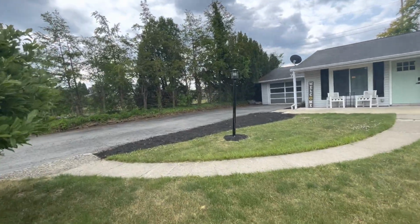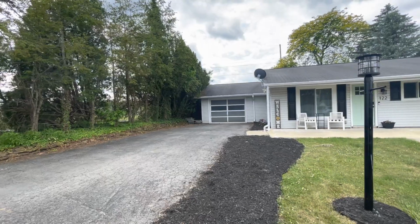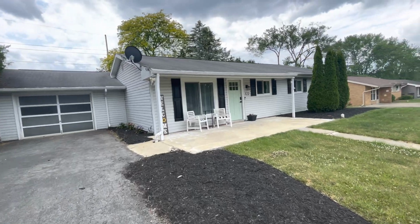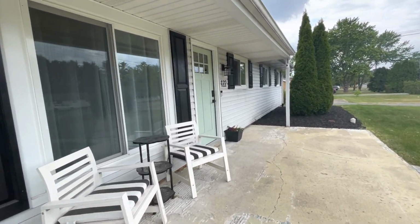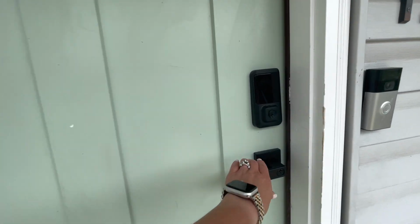Let's walk over and take a look at the driveway and garage. It's an extra big garage that has more room in the back. Nice partially covered front porch area. And let's see the inside.